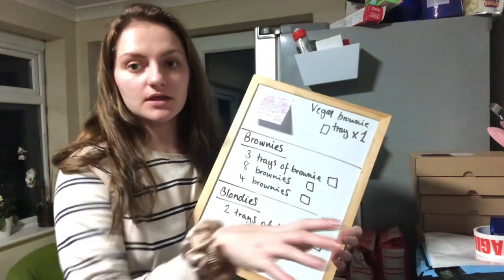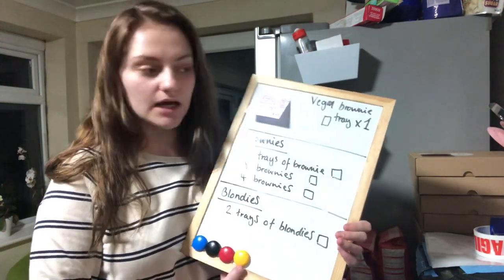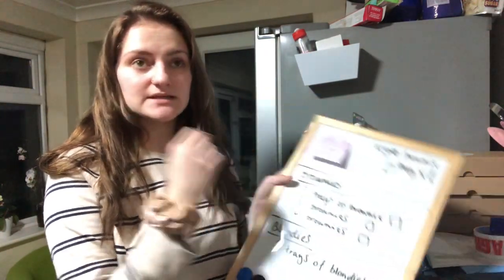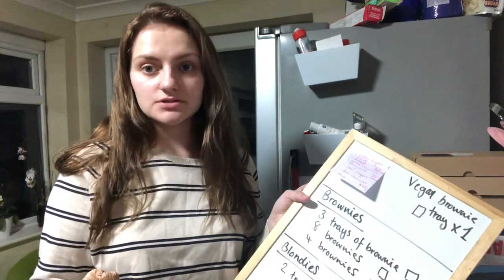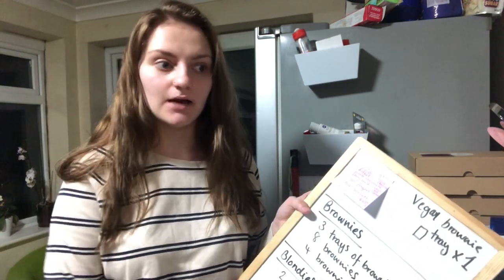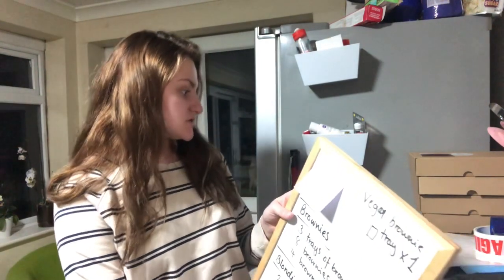So this is something that I have in front of me, and then I like to tick things off and then I rub them out when they're completely done. So I've just got my list of things that I need to get. Basically, I got loads of orders this week for brownies. It's actually quite shocking. So I've got 8 boxes, I think, for tomorrow. Yeah, 8 boxes for tomorrow.